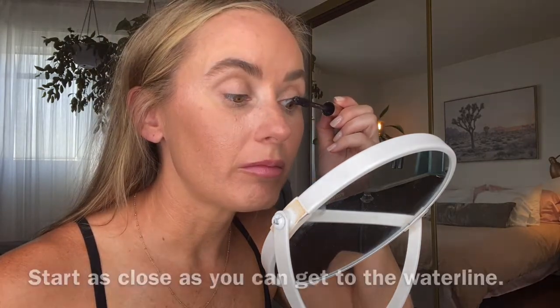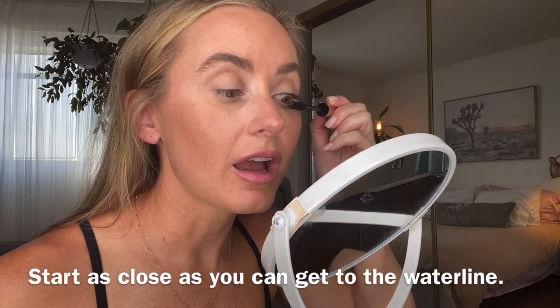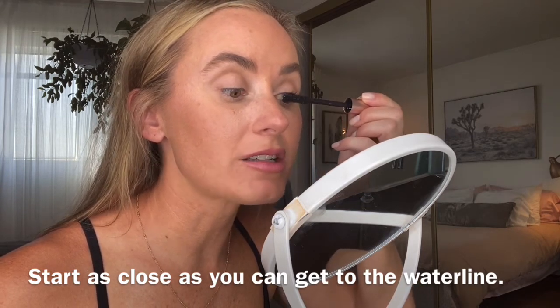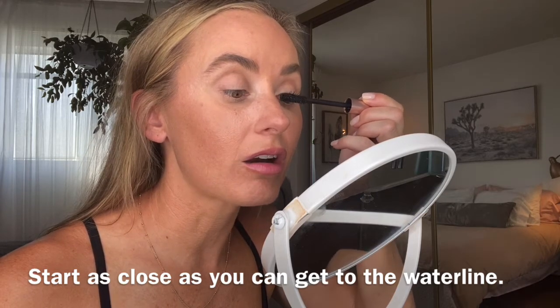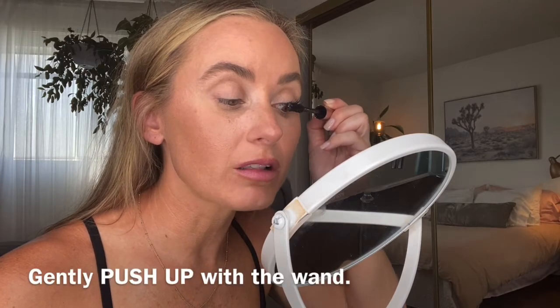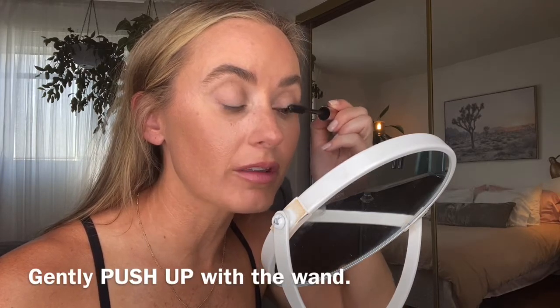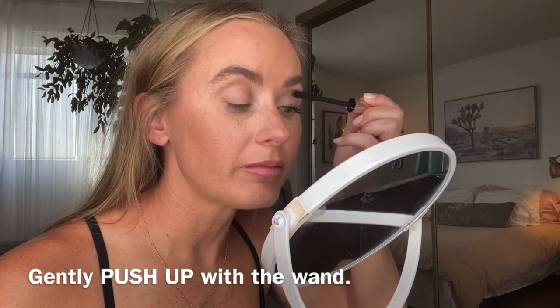Also, we don't pump our mascara. We've known that for like 30 years. We just don't pump our mascara. I start at the very bottom, almost to the skin, and work my way up. I don't start at the middle of the lash hair or shaft. I start at the bottom, and I spend a lot of time putting my mascara on, more than I spend doing any other part of my makeup.